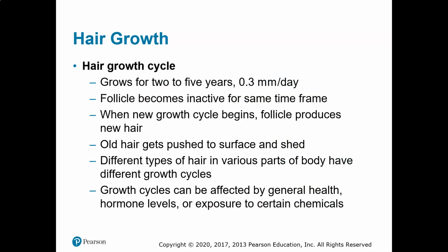Hair growth cycle: hair can grow for 2 to 5 years at about 0.3 millimeters a day. The follicle will become inactive for the same time frame, 2 to 5 years, not 0.3 millimeters a day. When a new growth cycle begins, the follicle produces new hair.